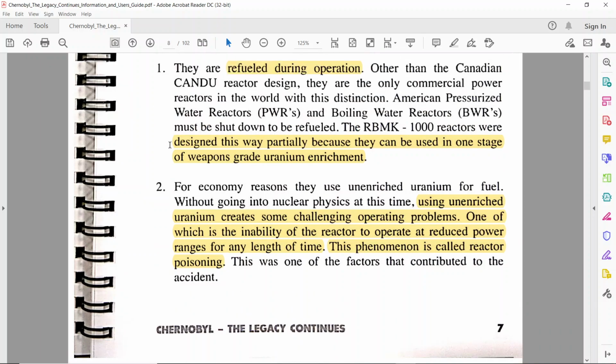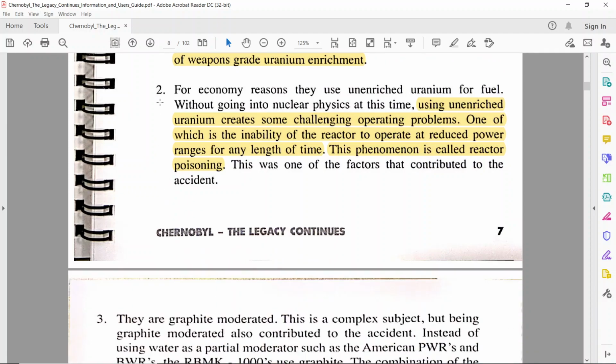Point 2. Maybe I talk too much. What do you think?